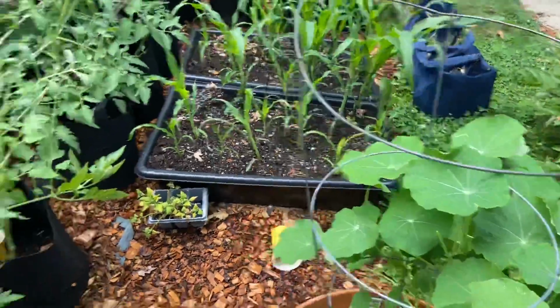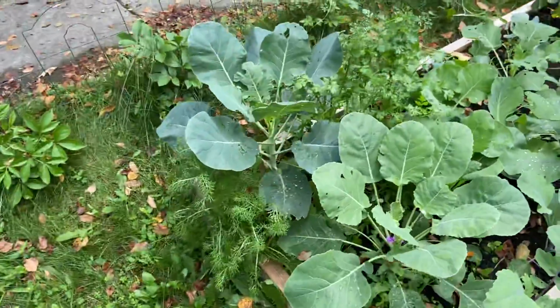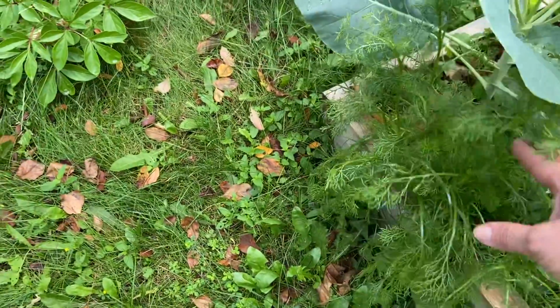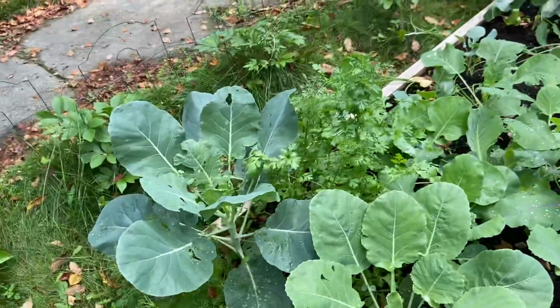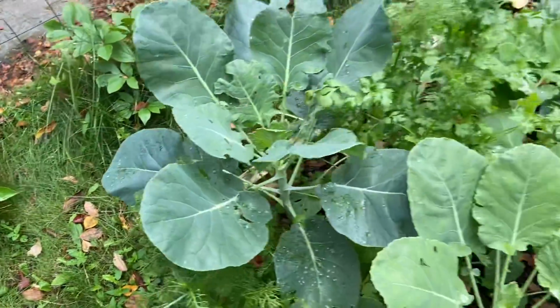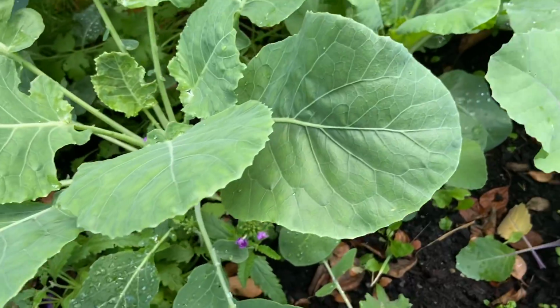Okay, let's see. This is where I had this verbena, and this is chamomile. I don't know why it doesn't flower. Maybe it's waiting for something. And Brussels sprouts are coming along, and kohlrabi, the purple kohlrabi.